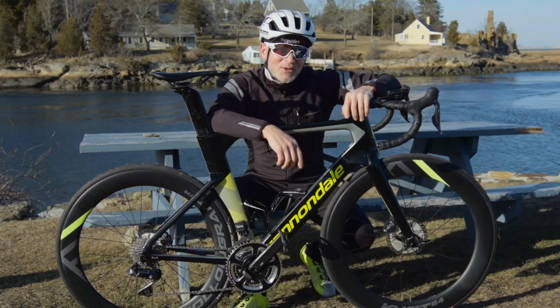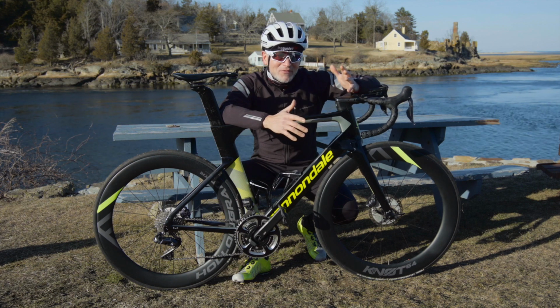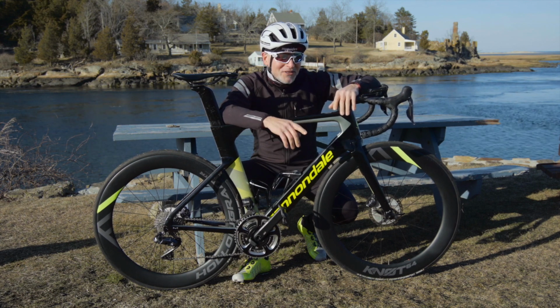Probably not the best bike to learn how to do a track stand on. Other than that, having that limit of the bar swing is not a big deal, and I don't think you're going to notice it.